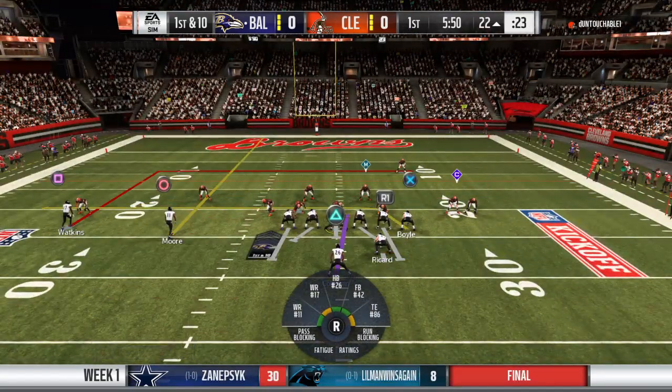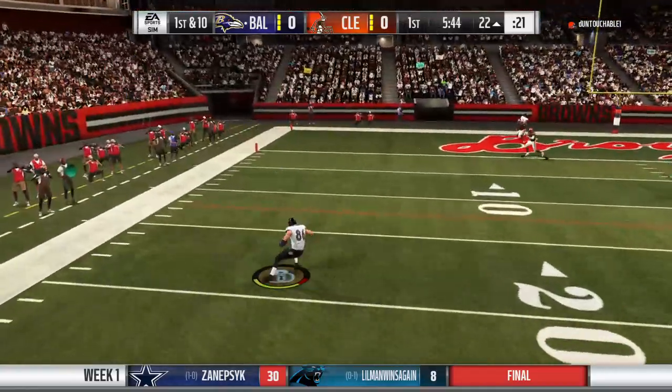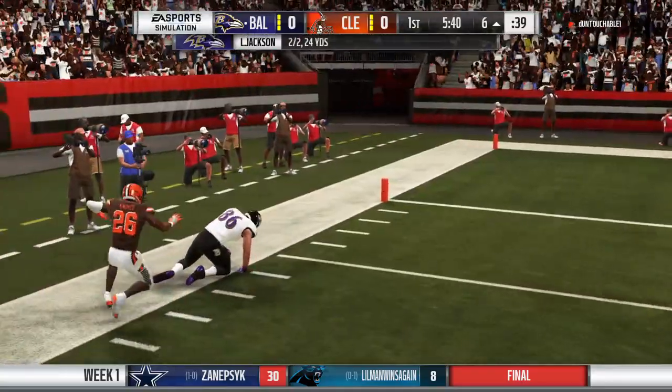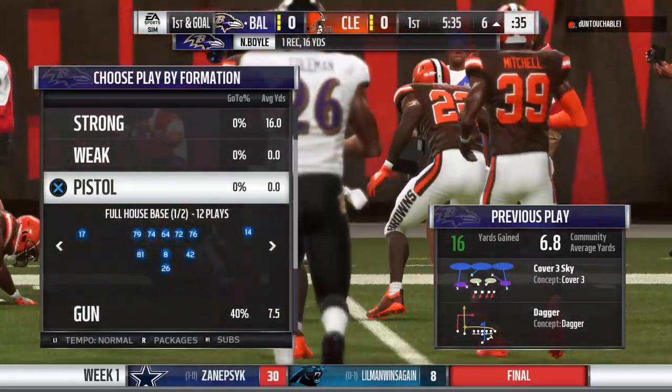Throwing on first down, it's Jackson. Looking left side, it's complete. He's got it. And they work this near the 5. He'll be stopped at the 6. That one goes for 16 yards. It sets him up first and goal.